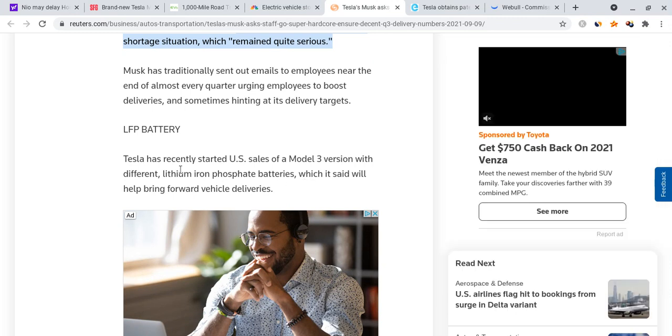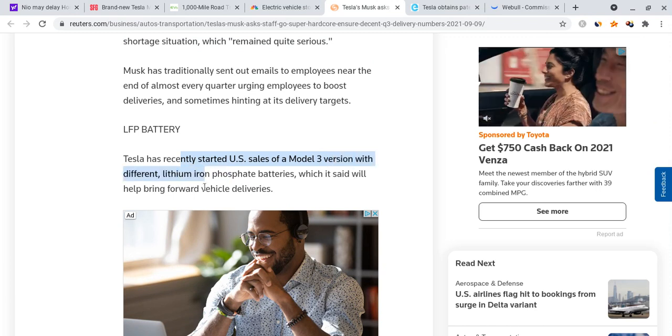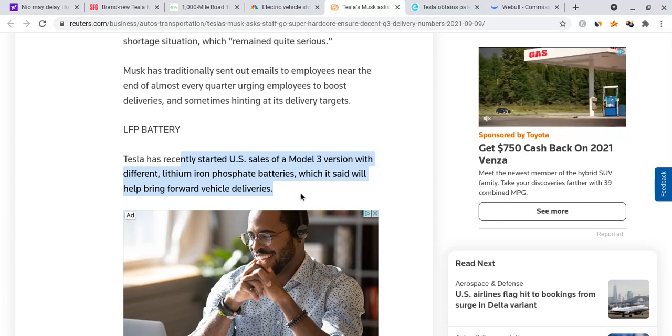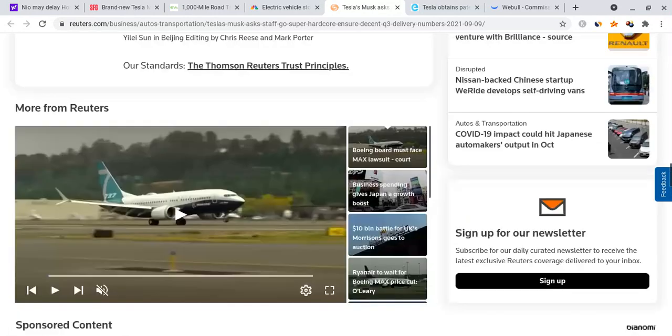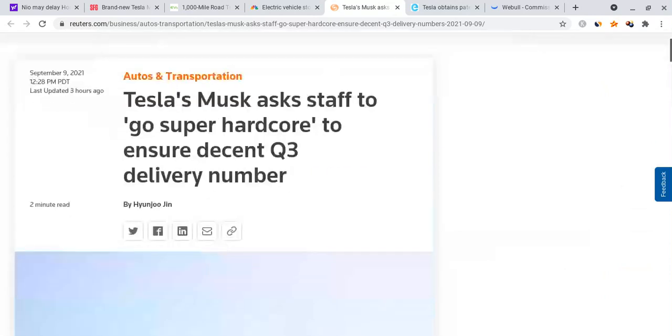And basically, they started selling a Model 3 version with different lithium iron phosphate batteries, which is going to help bring forward vehicle deliveries. So that's a big, good piece of news, as Tesla could have potentially better than expected Q3 numbers. And I'm not 100% sure if that's actually going to be true, because as you guys know, Tesla was hit hard by these shortages of supplies because of the chip shortage. But hey, it doesn't matter, because Tesla is a long-term investment too. We look at the long term, not just the short term.